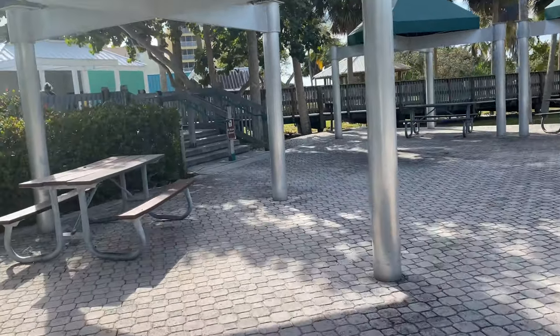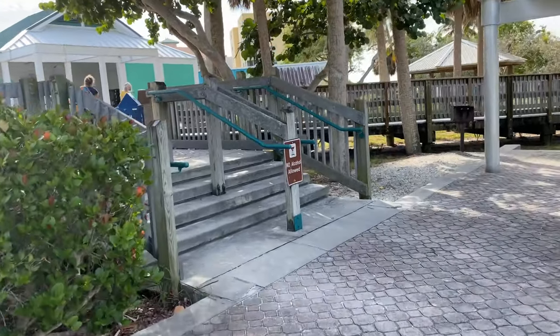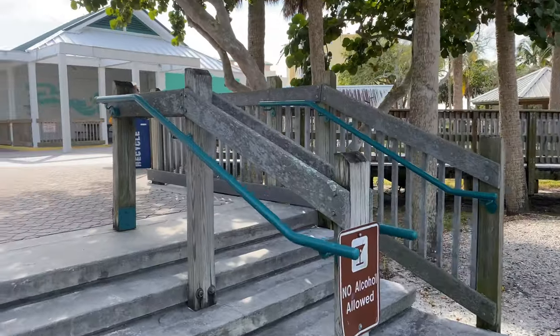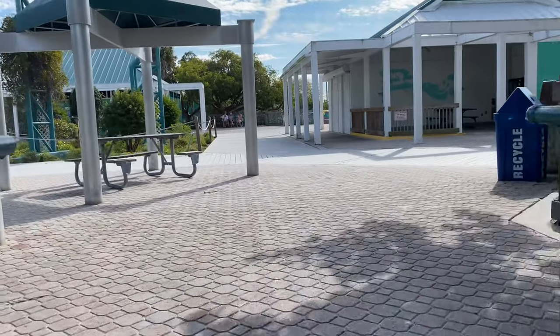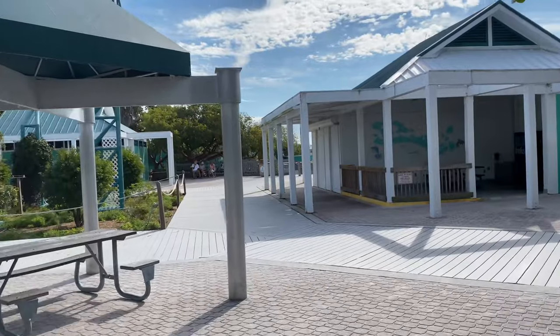Another cool thing about Bowditch Point Park is that it has plenty of covered picnic table areas, as you can see there. And most importantly, it has bathrooms. Bathrooms are a very important part of any beach day.